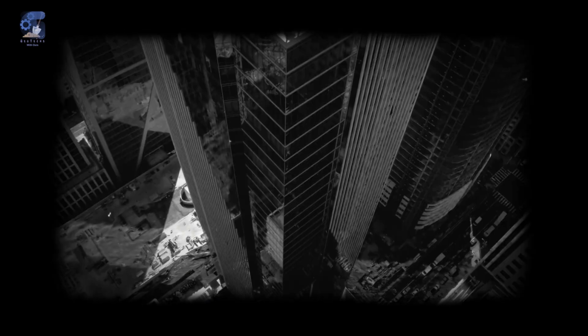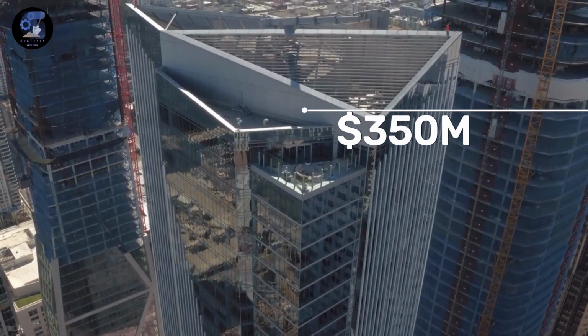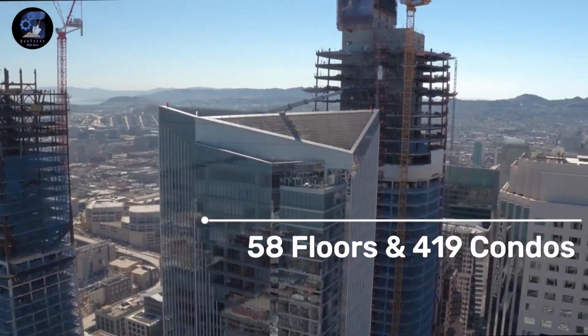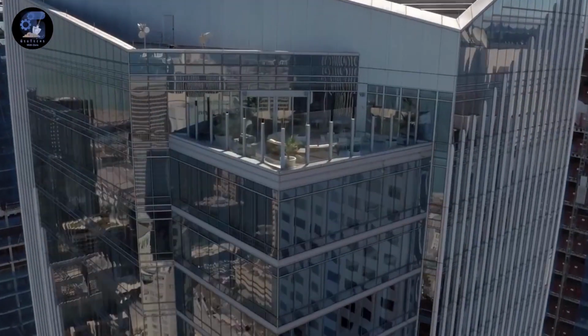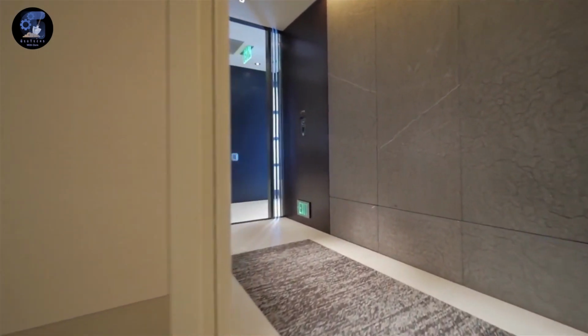This right here is the $350 million Millenium Tower. It's one of the tallest residential buildings in San Francisco with 58 stories and 419 luxury condos. Opened in 2009, it was supposed to be the symbol of luxury and architecture until it started making headlines in the news.